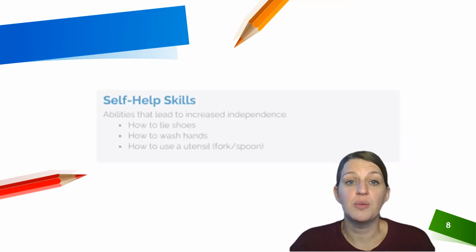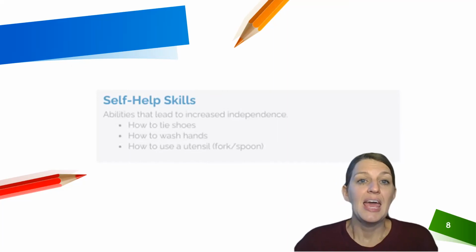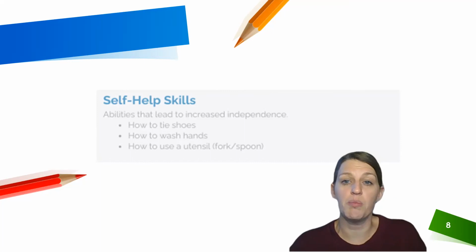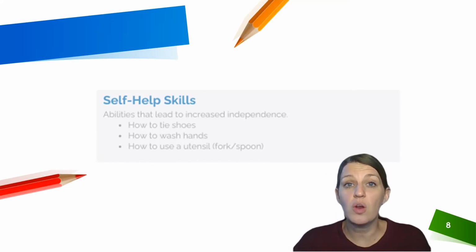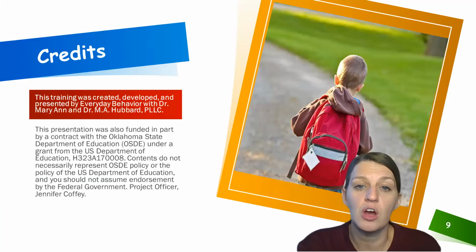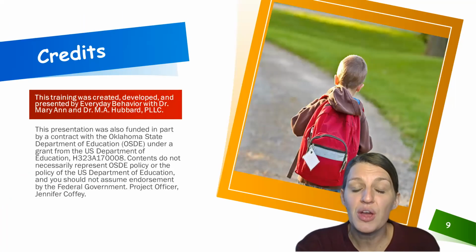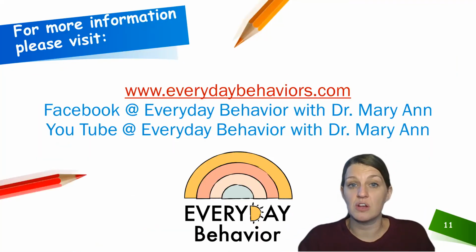Then another thing that's important to you as a parent and for them and their long-term independence is how to do self-help skills, how to pour something, how to tie their shoes, how to wash their hands, how to go to the bathroom independently, how to use that fork or spoon, how to cut. All of those things are important self-help skills that can be taught through ABA. So I hope that this has explained a little bit about the breadth of what ABA services can do and what they can teach.